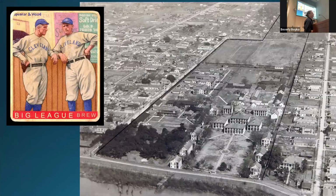1917, the Cleveland Indians baseball team held spring training at Jackson Barracks. Let's see, Tris Speaker and Smokey Joe Wood. That's who's in the upper left corner there. They drilled with members of the Coast Artillery Corps and the New Orleans minor league team, the Pelicans. And as player manager, Speaker led the Indians to their first World Series title in 1920. That was kind of a cool one.